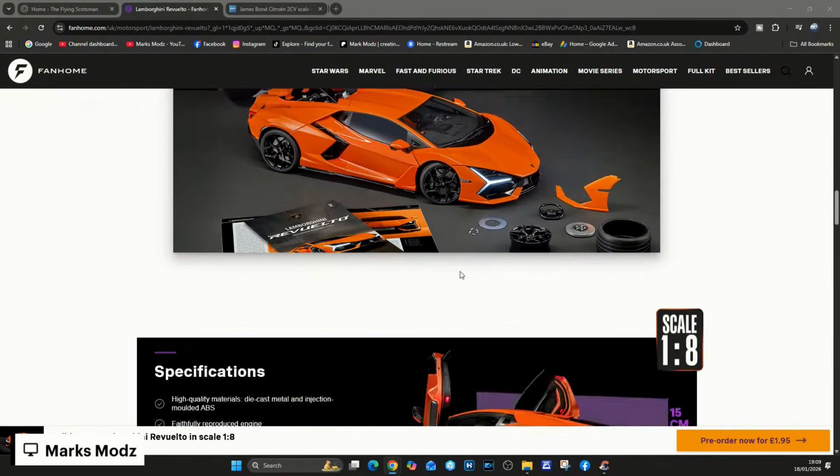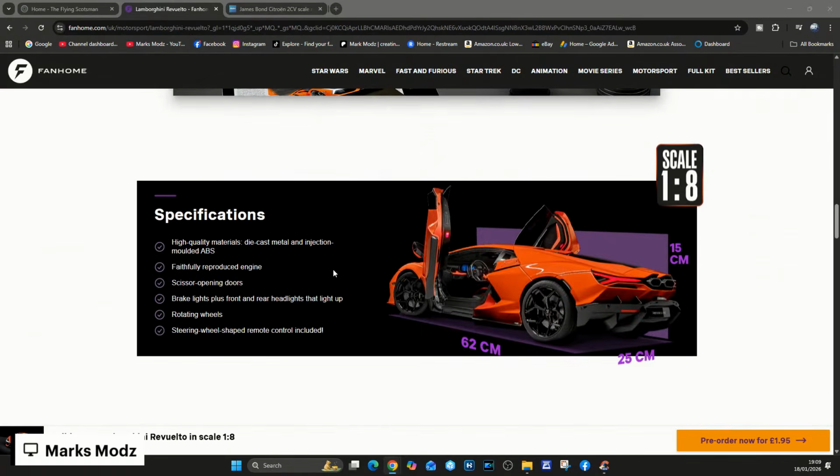So yeah, I found out about this fantastic model. Specifications are high quality materials. We've got die cast metal and injection molding ABS, faithfully reproduced engine, scissor opening doors, brake lights plus front and rear headlights that light up, rotating wheels, steering wheel shaped remote control included.